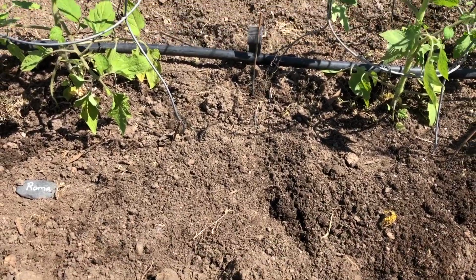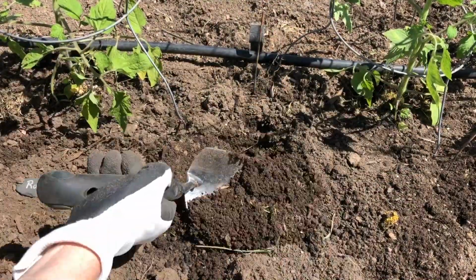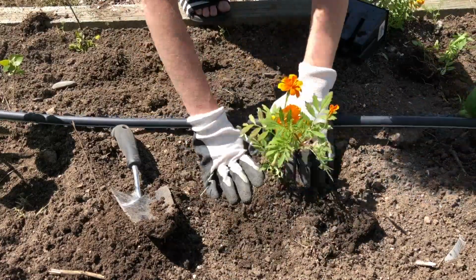Plant some marigolds in your garden. Marigolds are amazing flowers that give off a terrible smell, deterring rabbits and deer. My grandma taught me to plant these in my garden.